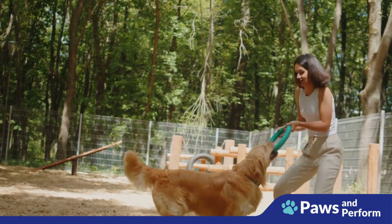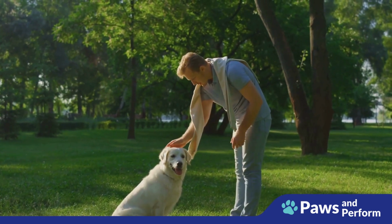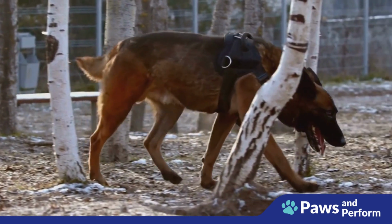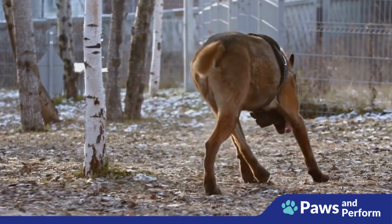Now let's introduce distractions. Remember, dogs are naturally curious creatures, and the outside world is full of enticing smells, sounds, and sights. Start with mild distractions, like a toy or a treat, and gradually work up to more significant distractions, like other dogs or people passing by.